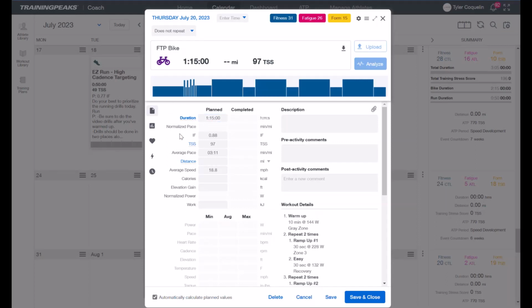Below that, we have an intensity factor, which means how intense it is. On a scale of 1 to 10, this is a 0.88. If it was all out, say you did your threshold for an hour, that would be a 1.00. If you went over your threshold for an hour, that would be 1 point something.